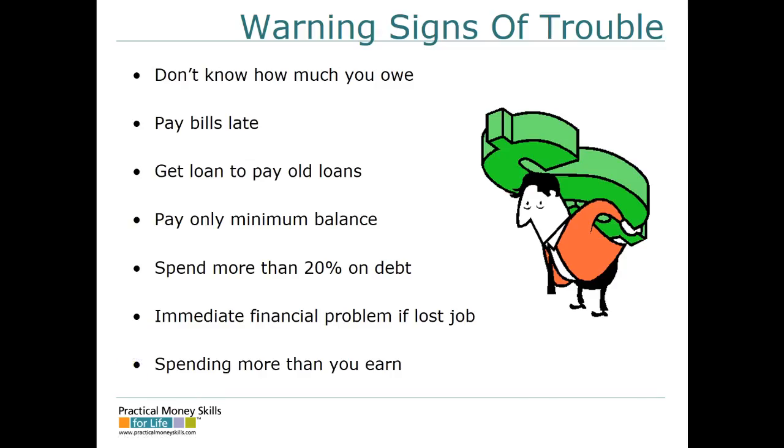Some warning signs of trouble that you're in debt more than you should be: You don't know how much you owe. You pay your bills late. You get a loan to pay old loans. You pay only the minimum balance due each month.